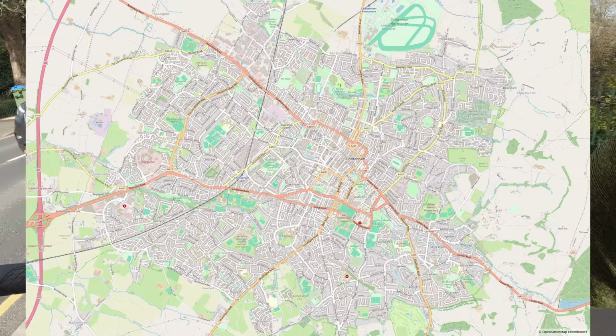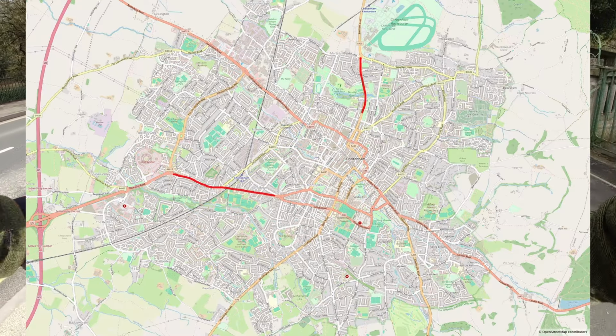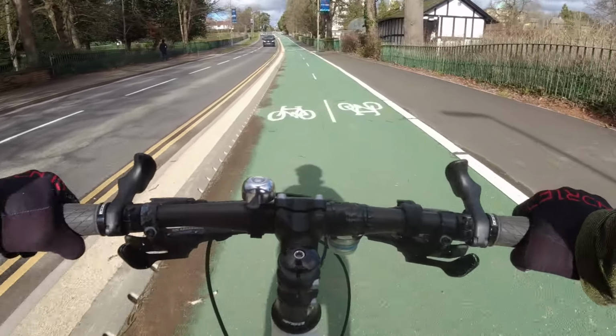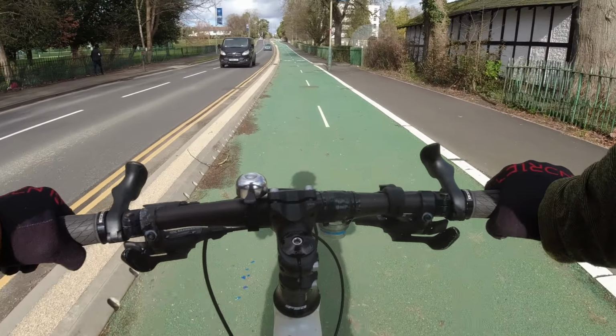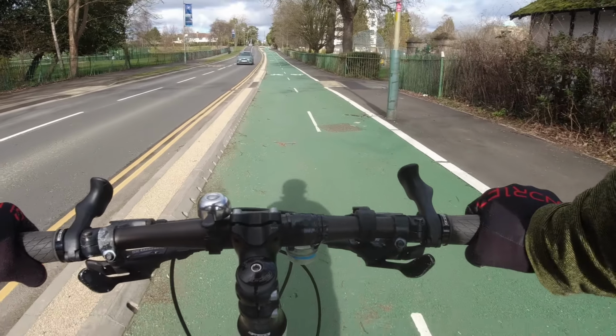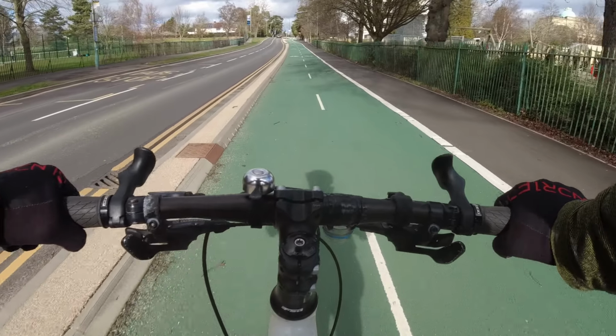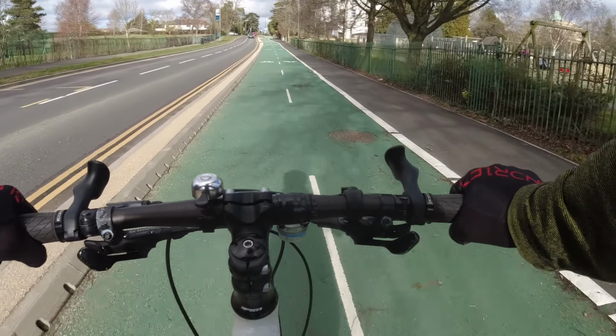The most brilliant examples of cycle infrastructure in Cheltenham are the paths which accompany the A40 in the west and the A435 in the north. Now this is just fantastic, exactly what I'd like to see. The second of these is a newcomer for the town, and a very welcome one by Shire reckoning. There's tons to like about it.